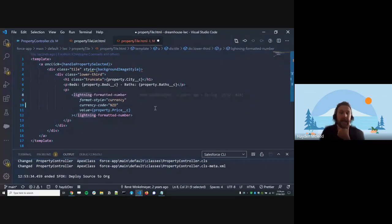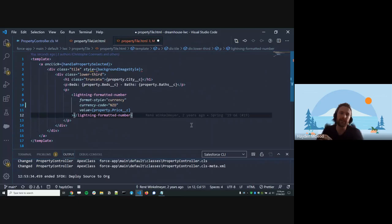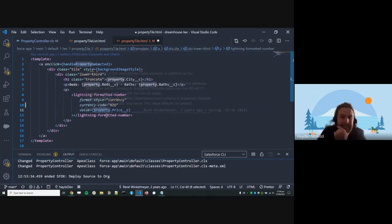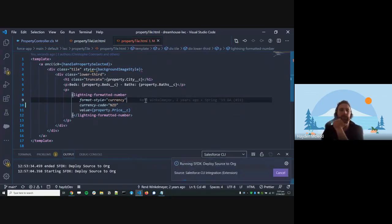And we're using a Lightning base component. So this is another Lightning Web component that has been automatically built for us by Salesforce in their own component library. It's called Lightning Formatted Number. It essentially allows you to pass in a number and format it however you like, whether that's a currency or a decimal point or some other number. So I've formatted it as a currency in New Zealand dollars, and then we pass in property.price, and that price information has come from us adding the price field to the query that we did in the Apex controller. So let's save that, deploy this to Salesforce.